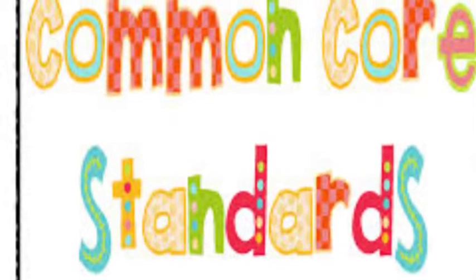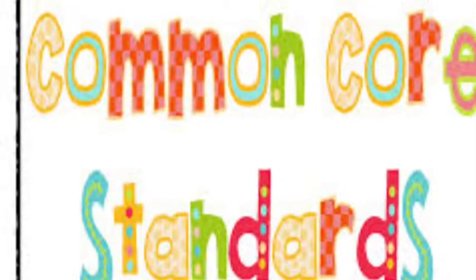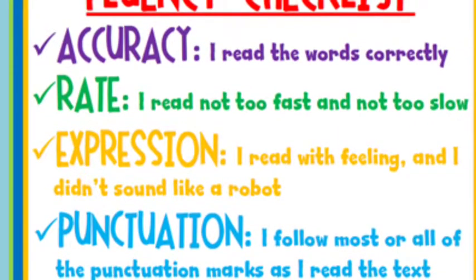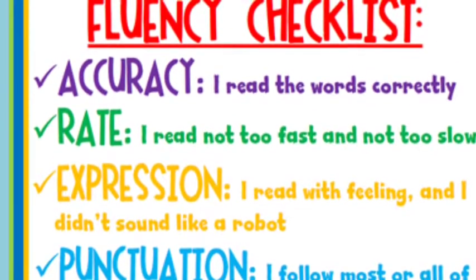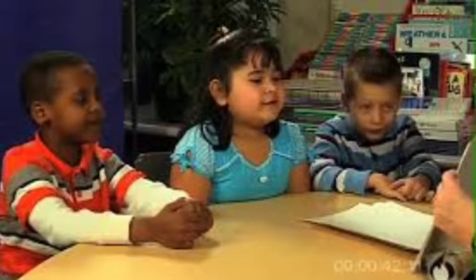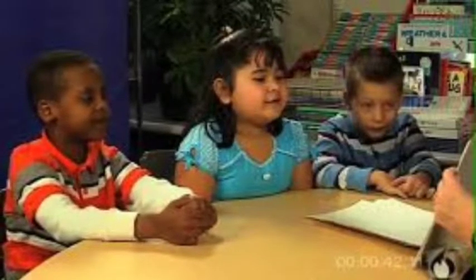These goals align with the following Common Core State Standards. Common Core State Standard, English Language Arts, Literacy, Reading Fluency 1.3. Know and apply grade-level phonics and word analysis skills in decoding words. Know the spelling-sound correspondences for common consonant digraphs. Decode regularly spelled one-syllable words. Know final E and common vowel team conventions for representing long vowel sounds.